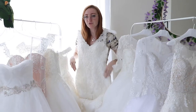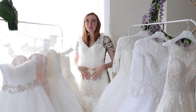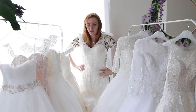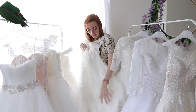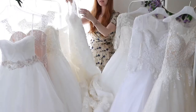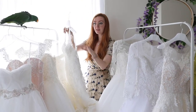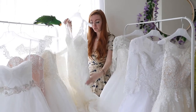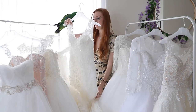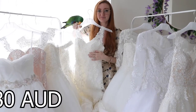Looking at this in the mirror, holding it up like that, until I see it on, I'm not gonna know exactly. But let's have a look at the skirt. Oh yeah, it's got lace coming all the way down. The sleeves feel very cheap and I would almost be concerned that if this dress was any heavier, this would split. I don't think that this is strong enough or reinforced enough to hold the weight of the dress. This one feels maybe like a $180 dress, I would say.